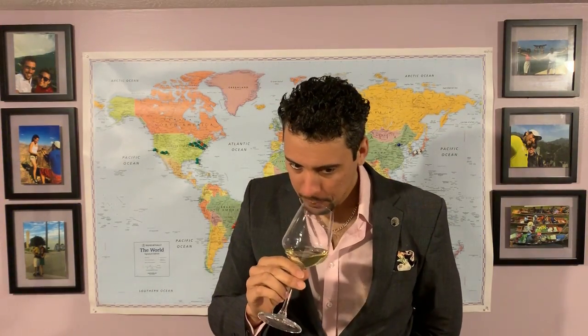It again sparkles with light. And let's move to the nose. The wine is clean with a moderate plus intensity. It jumps out of the glass, not quite at the level of a Sauvignon Blanc, but almost there. It comes out of the glass without much effort. It still smells youthful. The fruit is still shiny. Everything smells very, very fresh and young.